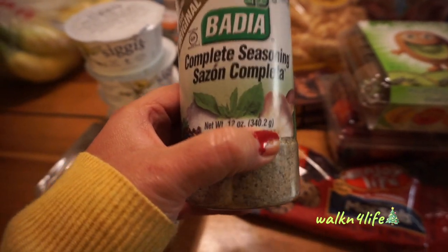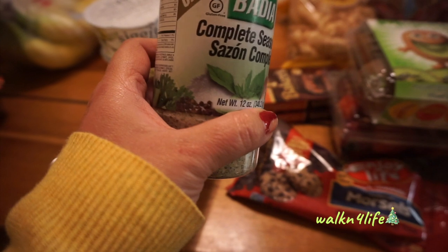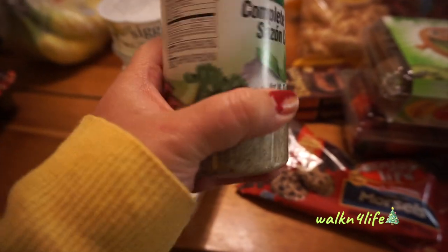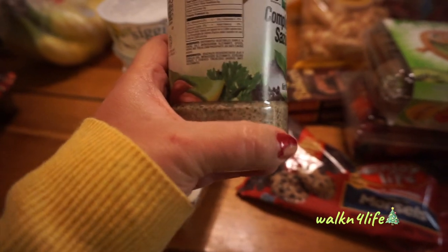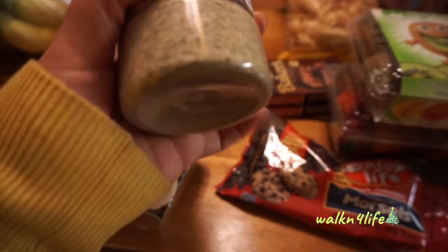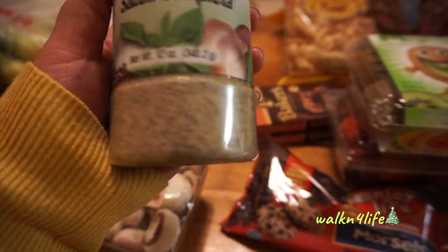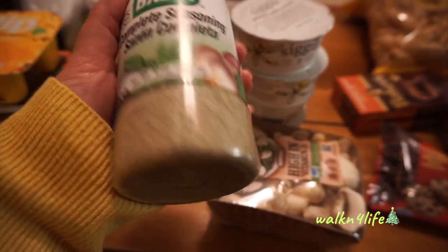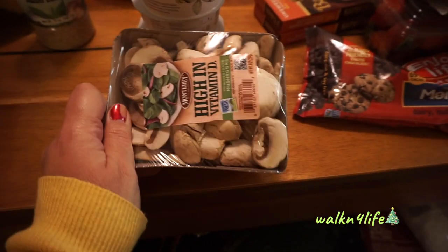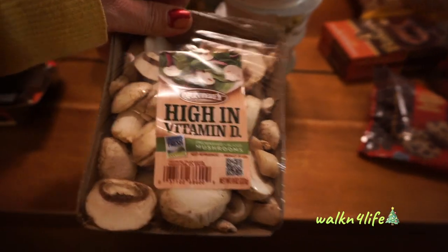I also got this one, Padilla Complete Seasoning Sazon. This is gluten-free, and the ingredients are pretty good. There's nothing extra added to it. Excuse my nails, guys. But yeah, it's pretty good. You could put it on anything, so pretty good ingredients. Okay. Then I got some mushroom slices.